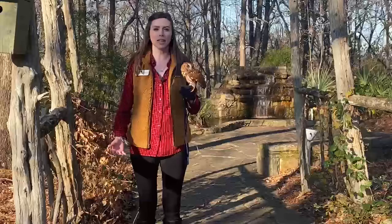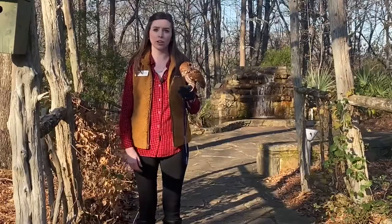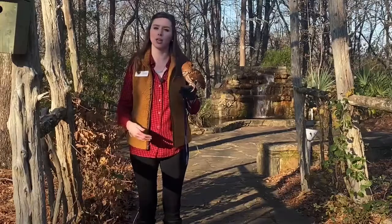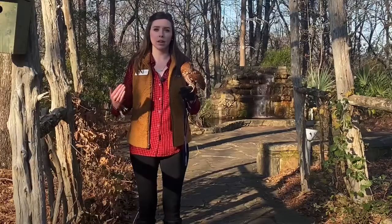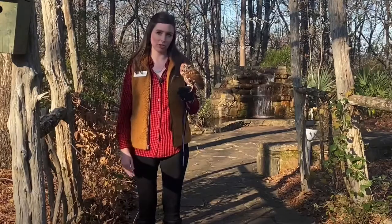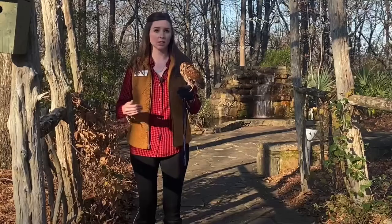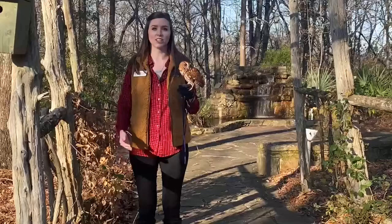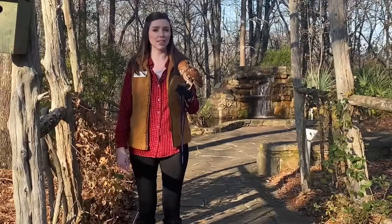But we also have just such an array of plants throughout our grounds that we create a happy habitat for wild birds. I encourage you to come and walk the gardens, our nature trail, and even the bird of prey trail. You'll find chickadees, cardinals, warblers, and maybe even an owl or two. I challenge you to learn to identify birds by sight and sound.